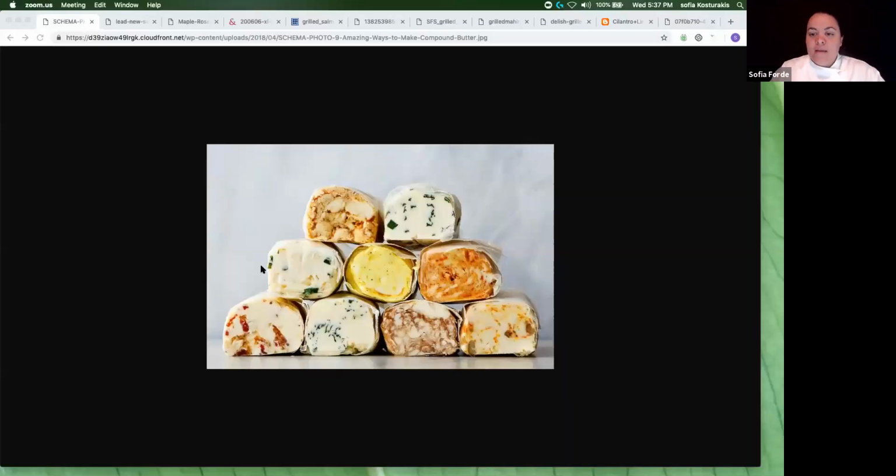Here's sauce making, guys. I am not sharing anymore. Compound butters or maitre d' butters are going to be considered sauce for your grilled protein if you choose to go that route. I just wanted to show you different flavors of compound butter. The flavor of the compound butter is completely up to you.